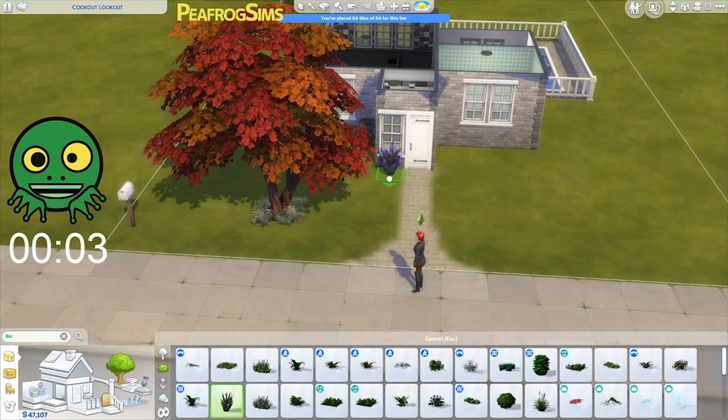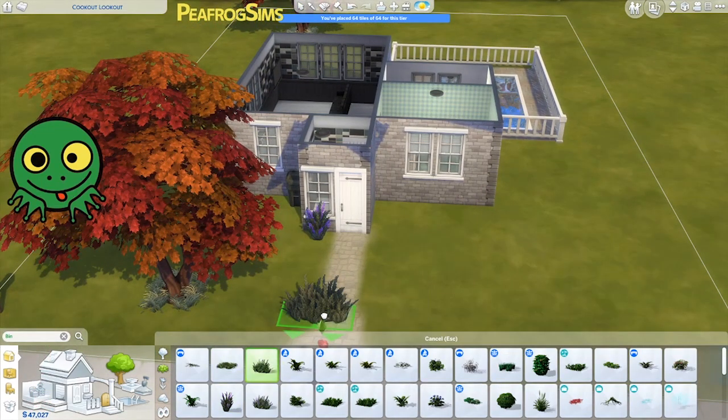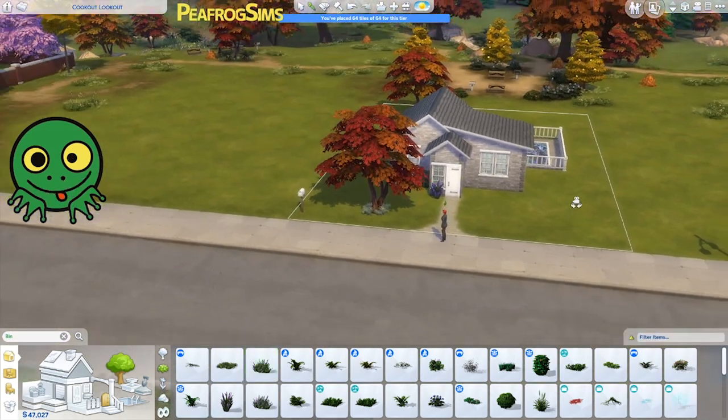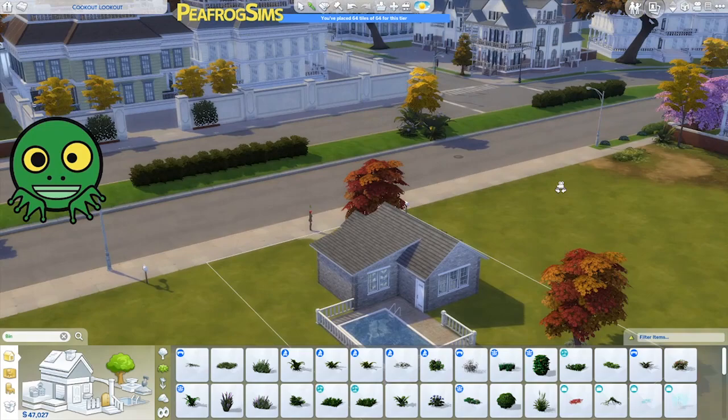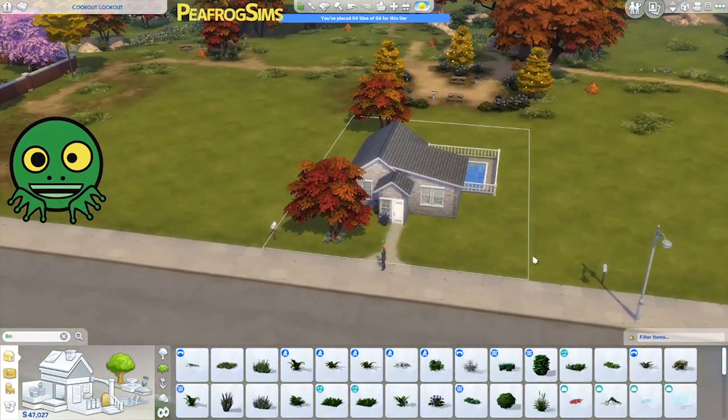Let's try and put one thing there. There we go. Oh. Okay, let's have a look at what we ended up with. I mean, for 10 minutes, that is not half bad. It's got more landscaping than I sometimes do because I hate doing landscaping.